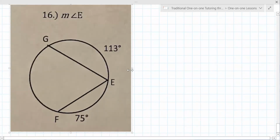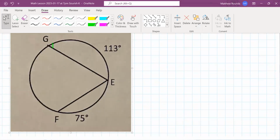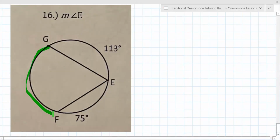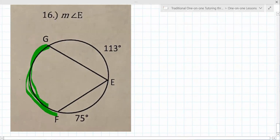Okay, so the first thing we're going to do here is find the green arc from G to F. I'll use the letter G for that. So G plus 113 plus 75 equals 360, because you're going all the way around the circle. Can you give me the result there for solving for G?